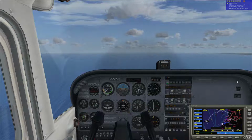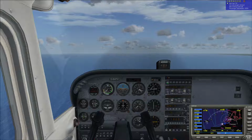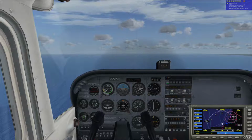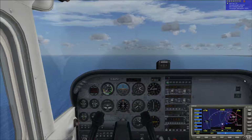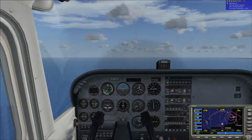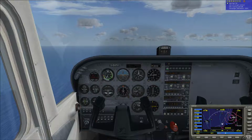This is 700 feet a minute. Move the range a little bit. Yeah, we're still on it. So I guess there's, what, no star for the airport? Yeah, 3,000 feet already. Let's move this back to full.